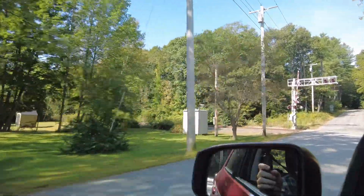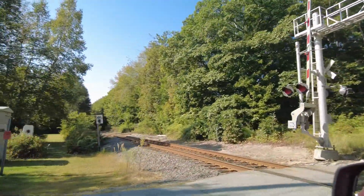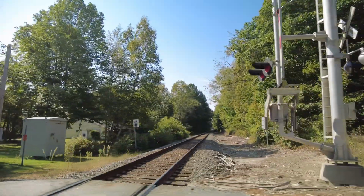I wonder if these are the tracks that Amtrak uses. I wonder if Amtrak comes through this far in Maine. I don't actually know.